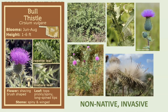Bull thistle's distribution in Oklahoma is weird, as you can see on the map, but I think it's just because of the lack of reports. And if you visited those counties in the empty areas, you would find it. You know, people don't want to collect thistles as herbarium specimens. It can be painful, but I have noticed this one in particular becoming more common in suburban areas like Norman.